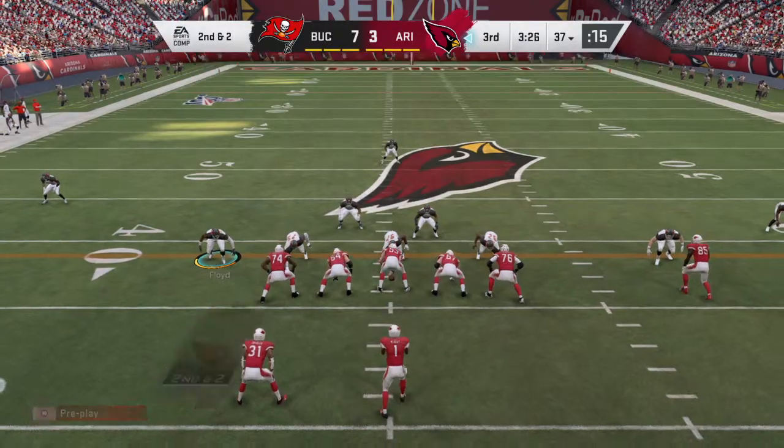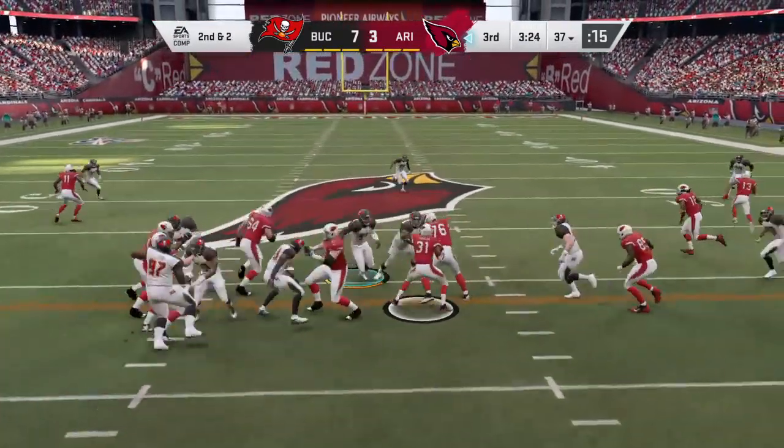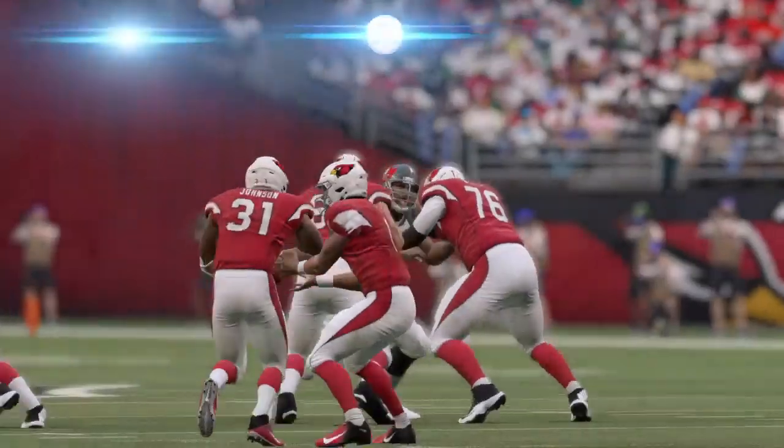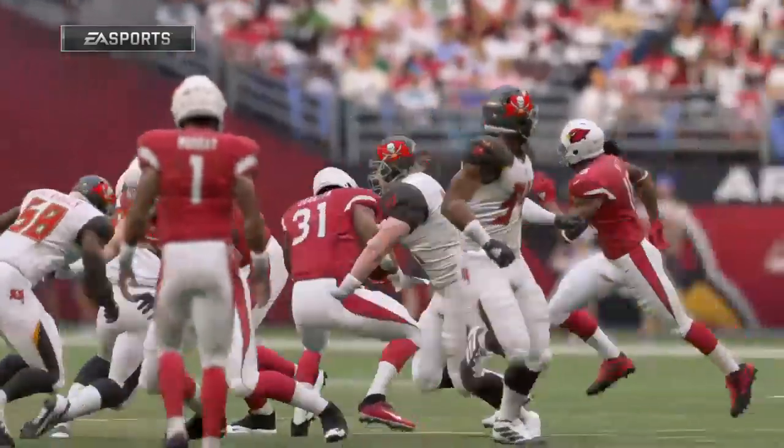All they have so far, the field goal. They go to Johnson again. And he'll get it out near the 40 to the 39. 2 yards, good enough for a first.